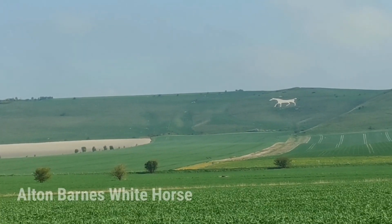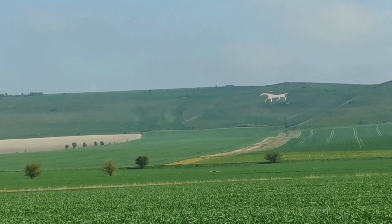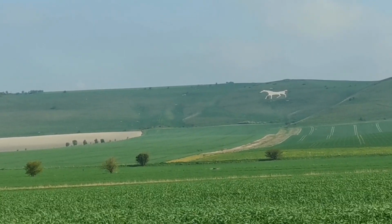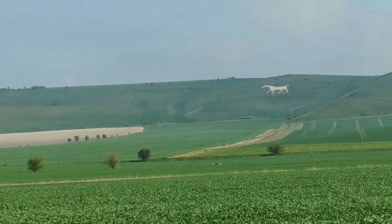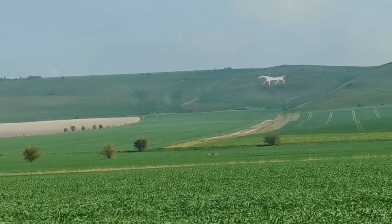This is an interesting white horse. This is the Alton Barnes White Horse, which was cut in 1812 at the expense of the landowner, Mr. Robert Pyle of Manor Farm. His first contractor fled with an advance payment of £20 after drawing a sketch of the horse. And when this contractor was eventually found, he was hung for that crime and other crimes.